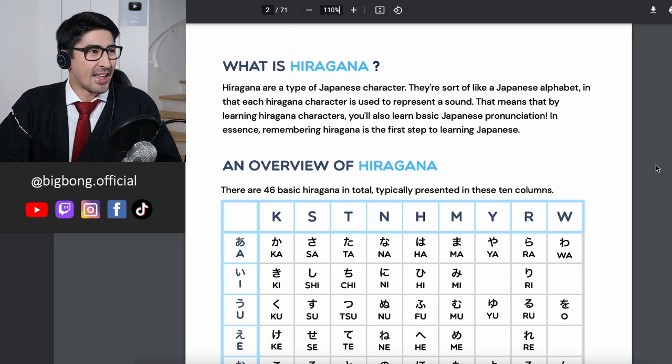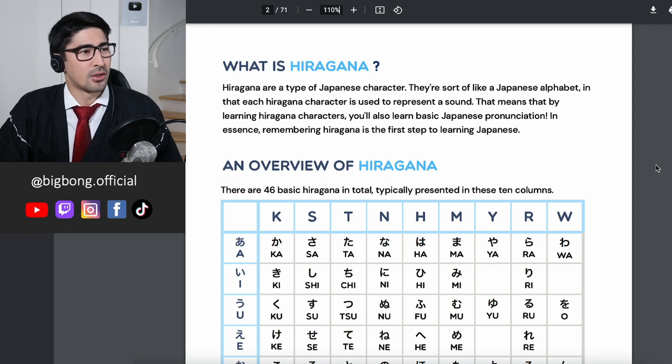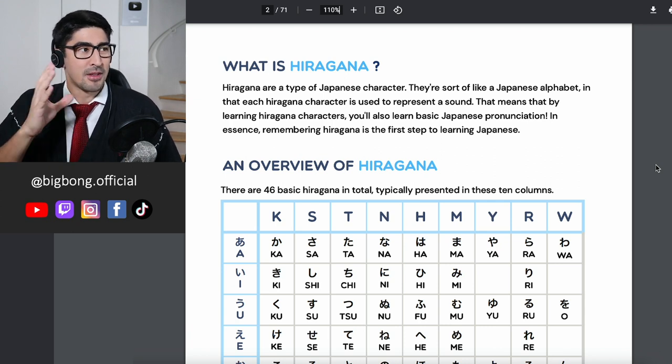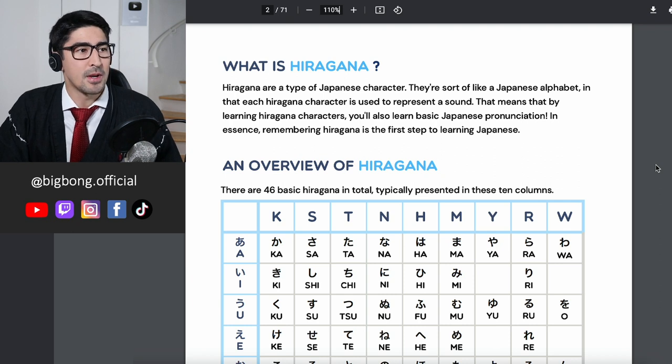So hiragana. Hiragana are a type of Japanese character. They're sort of like a Japanese alphabet, though again, we prefer speaking about a writing system rather than an alphabet. Each hiragana character is used to represent a sound. That means that by learning hiragana characters, you also learn basic Japanese pronunciation. In essence, remembering hiragana is the first step to learning Japanese.